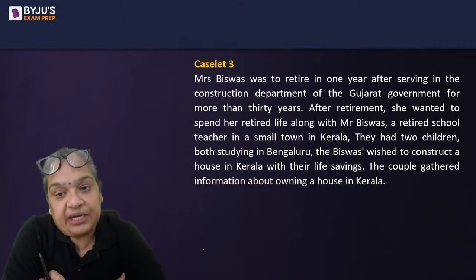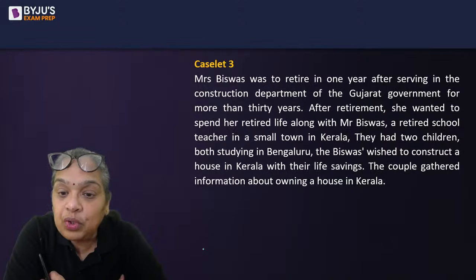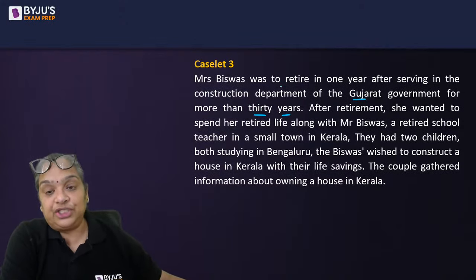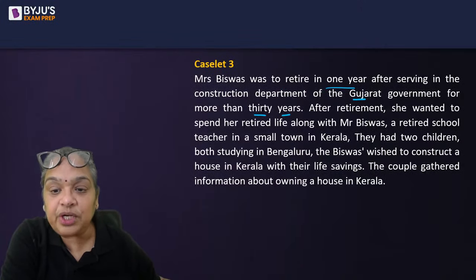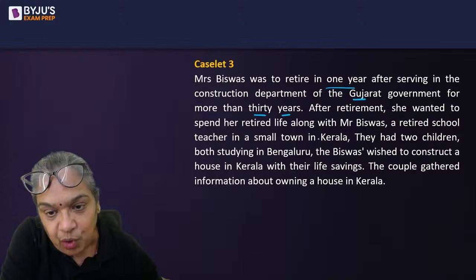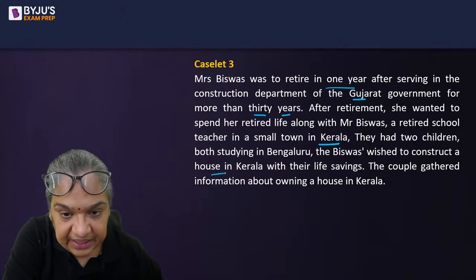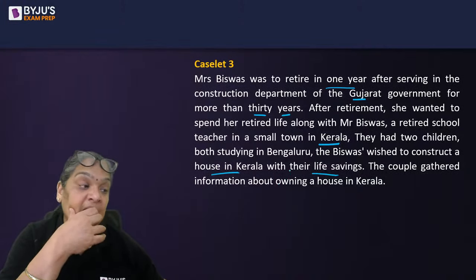Mrs. Biswas was to retire in 1 year after serving in the construction department of the Gujarat government for more than 30 years. After retirement, she wanted to spend her retired life with Mr. Biswas, a retired school teacher in a small town in Kerala. They had two children, both studying in Bangalore. The Biswases wished to construct a house in Kerala with their life savings. The couple gathered information about owning a house in Kerala.